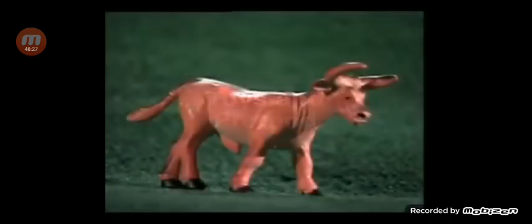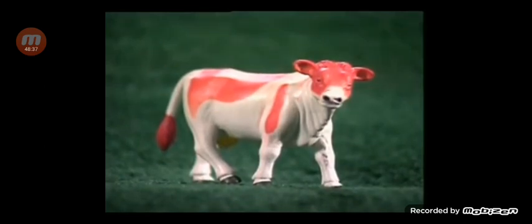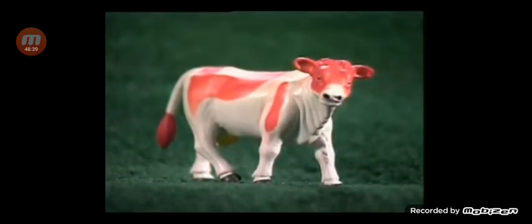There are lots of toy animals and pretend animals we can play with, too. Do you know what this is? This is a boy cow. They call that a bull. Here's a girl cow.